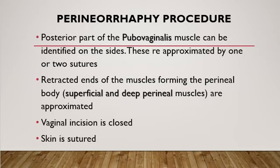So in perineorrhaphy procedure, posterior part of the pubovaginalis muscle can be identified on both sides. These are approximated by 1 or 2 sutures, and then the retracted ends of the muscle forming the perineal body, that is superficial and deep perineal muscles, which are also involved in the episiotomy if you remember, are approximated by interrupted sutures. Then the vagina in the incision is closed and the skin is sutured.